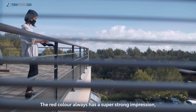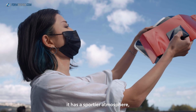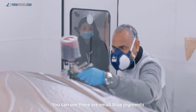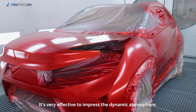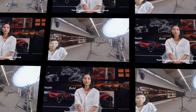The red color always has a super strong impression and a more sporty atmosphere, and it can be impactful for customers. You can see the small blue pigments from the surface, so it's really effective to enhance the dynamic atmosphere. That's why we named it sparkling chili red.